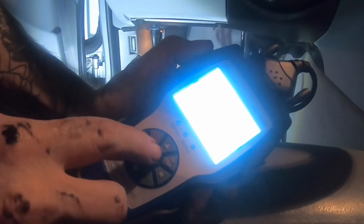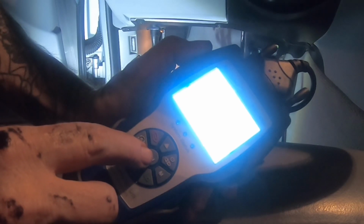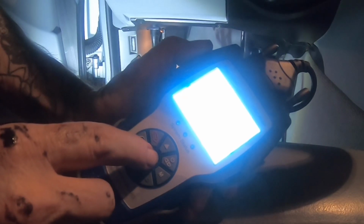Okay, 2001 3 Series right there. Is this your vehicle? It's not. Well, it is mine. Yes.